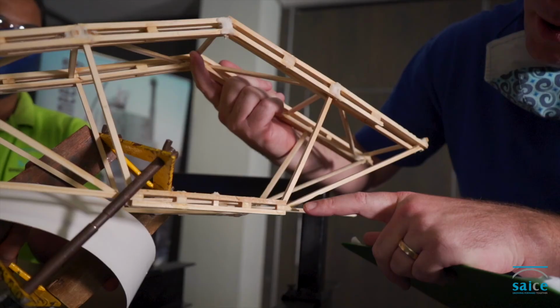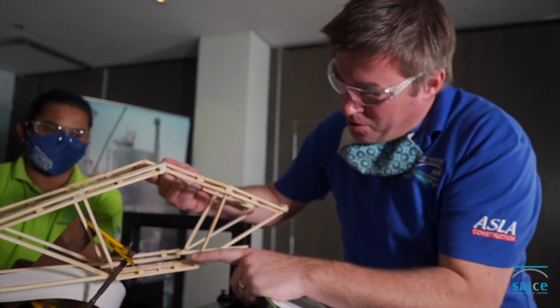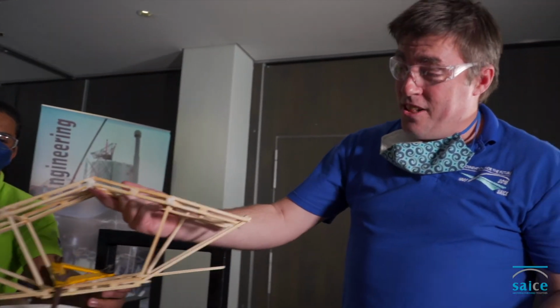Wow, what happened there? Where that failure point was. So the design can be as good as you want, you've got to make sure all these joints are strong as well. Good spot, very well done.